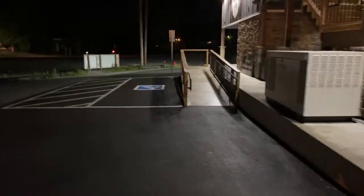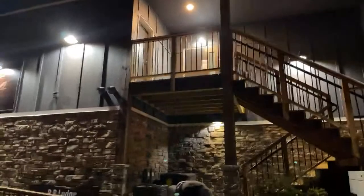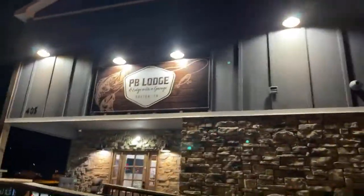Somebody pulled in here at the PB Lodge. We're going to show you guys out front. We kind of have the whole back area to ourselves. Let's show him the lodge here. There's a stairwell to the rooms. That's the logo.